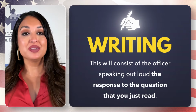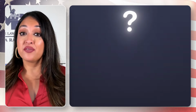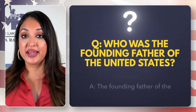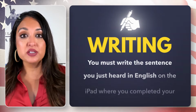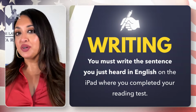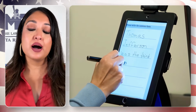The writing portion will typically consist of the officer speaking out loud the response to the question that you just read out loud. Therefore, if you were asked to read out loud the question, who was the founding father of the United States? The officer may then instruct you to write, the founding father of the United States is George Washington. You will be instructed to write down this sentence on the iPad that is in front of you, where you had just read the question out loud. It's okay if you don't spell every word correctly. However, you should aim to write down every single word that you hear the officer say out loud.